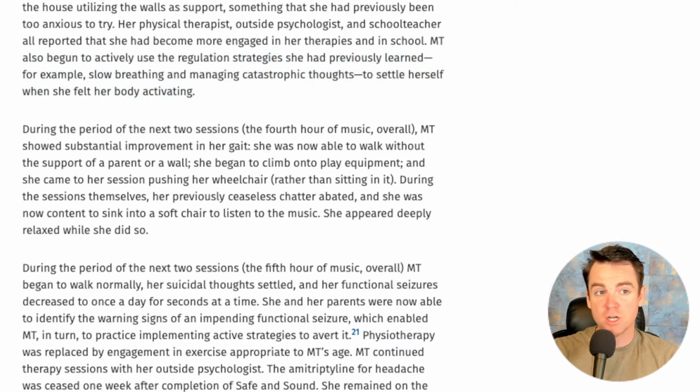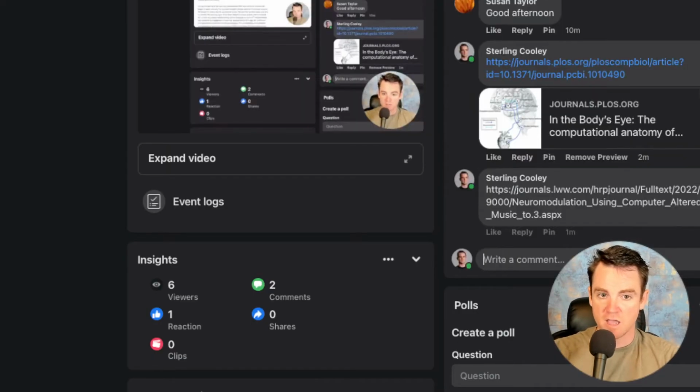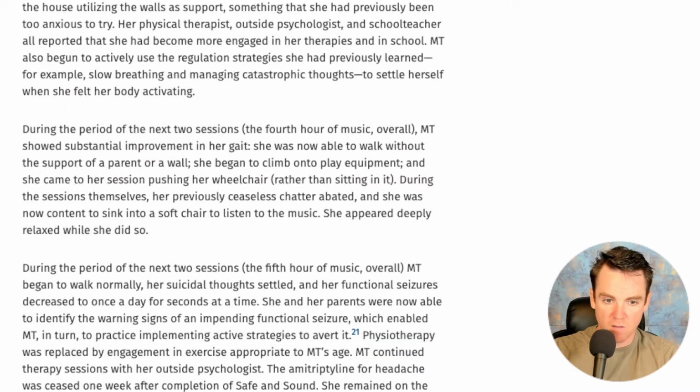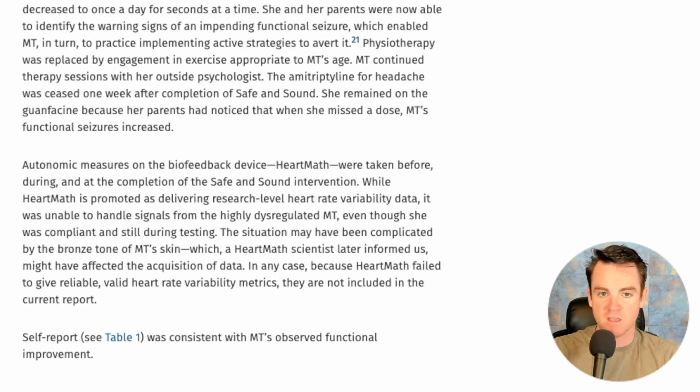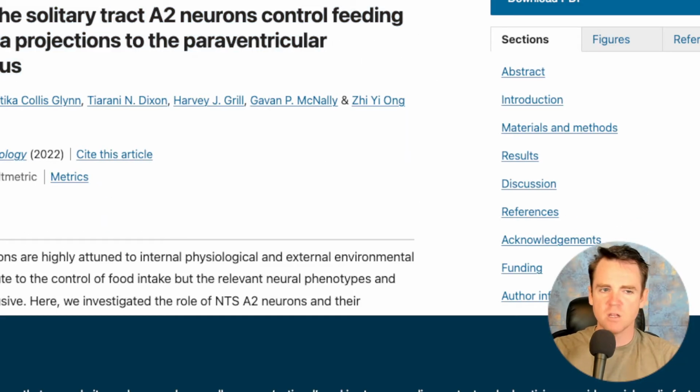Cool. So I'm going to share the research for that too. You could definitely go check that out. That is the Safe and Sound protocol, essentially. And yeah, it's really good. Really good. Sometimes I talk about polyvagal theory, but Safe and Sound as a therapy does seem to activate some parts of the autonomic system. So that's awesome. Moving on, I want to look at this one real quick.